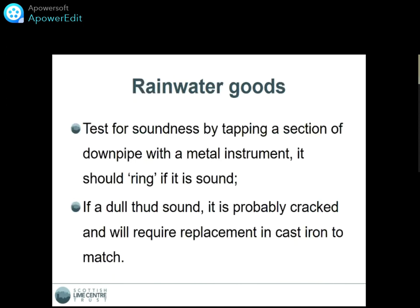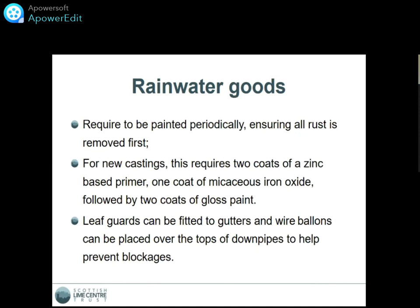For rainwater goods, you can test the soundness of downpipes with a metal instrument, and it should ring if it is sound. If you hit it with a metal instrument and a dull thud sound comes out, it probably means it's cracked somewhere and will require replacement in cast iron to match. And rainwater goods do require to be painted periodically, ensuring all rust is removed before you do so. If you've got new cast iron sections, they will require two coats of a zinc-based primer, one coat of micaceous iron oxide, followed by two coats of your chosen colour of gloss paint. Of course, if you are changing the colour of your cast iron rainwater goods, that might require listed building consent.